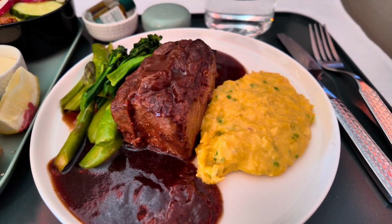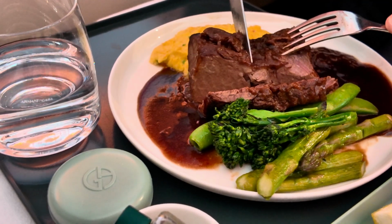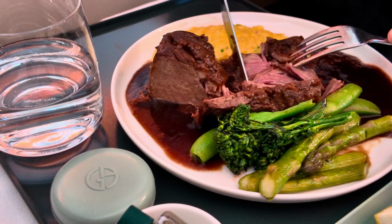For the main, I had the braised beef cheek with asparagus, broccoli, peas, and creamy polenta, and another bread roll. It was rich, tender, and definitely the airline's fine dining at its best.